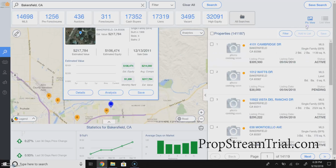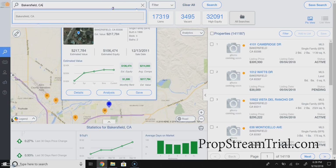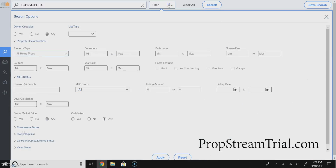But really what I want to do here is just show how to pull a list. So I just pulled up a city. It's close by me, a couple hours away, Bakersfield. So you can come here to filter. Here's the occupancy status as far as owner occupant or absentee. No would be absentee, but we're going to do everything because tax records are not always all that accurate. So I'm just going to look at vacants right now.